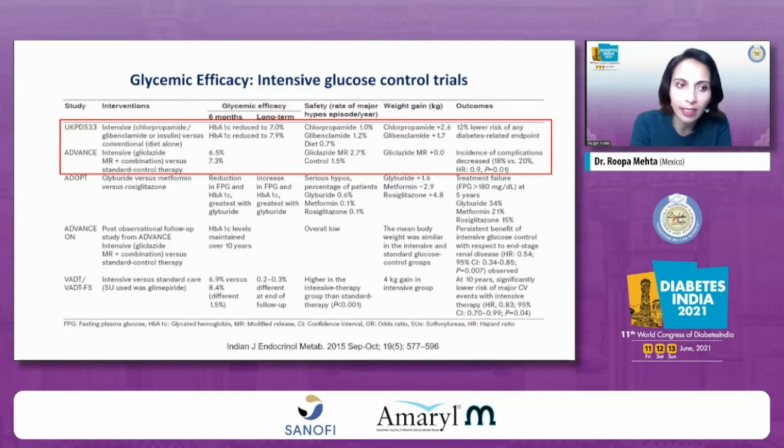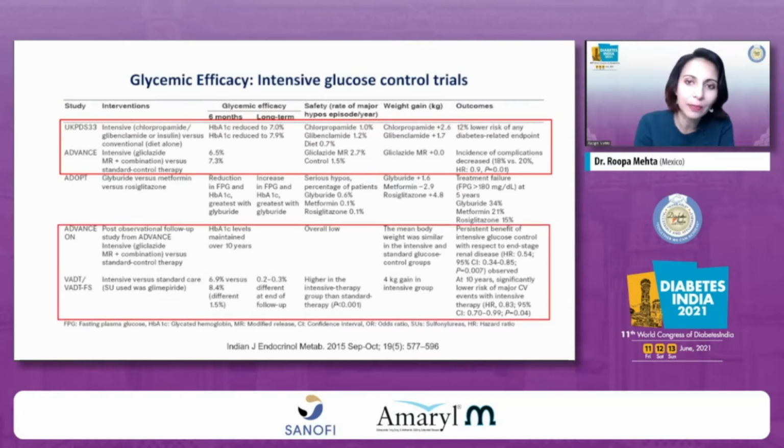The ADVANCE study, another older study, looking at intensive treatment versus standard treatment, again shows this glucose-lowering efficacy. And again, the incidence of complications decreased. But let me just highlight 2 additional studies which look specifically at long-term complications in diabetes.